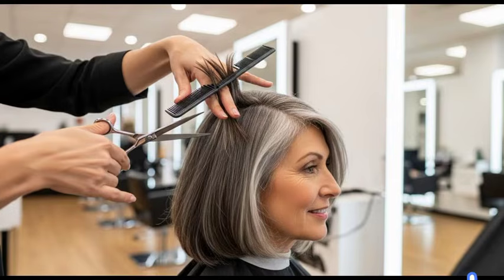The women who transform their lives through their hair all have one thing in common. They decided they were worth the effort. They decided that how they feel about themselves matters. They decided that invisible was no longer an option. Tomorrow morning, when you stand in front of that mirror, you have a decision to make. Will you continue accepting a reflection that doesn't match your spirit? Or will you take the first step toward becoming the woman you know you still are inside?